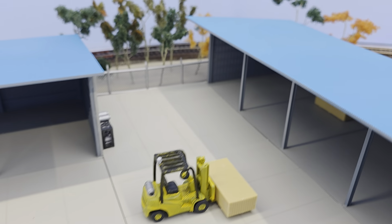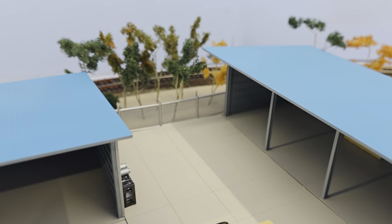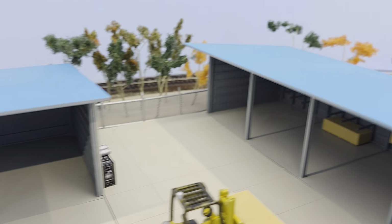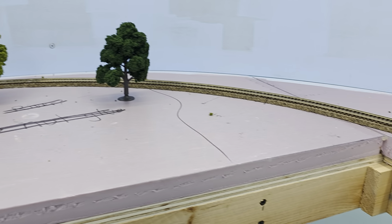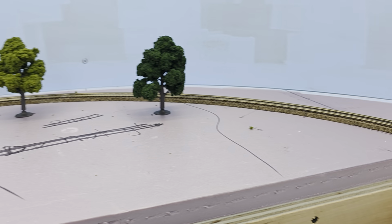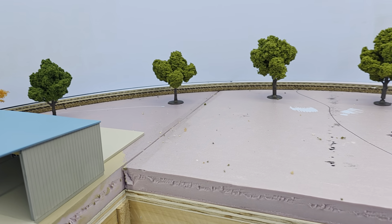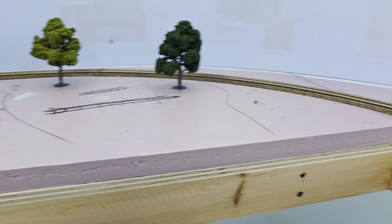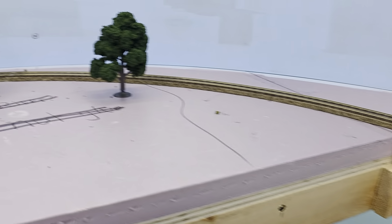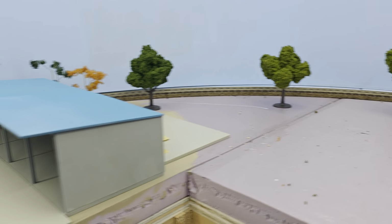I also added a little fence segment down there. Kind of temporarily put in some trees, but I wanted to isolate the main line because it travels around this curve in a non-prototypical fashion. So I think I've decided I'm just going to completely isolate it from view. There's no real need to watch the train maneuver around a corner here like this on a curve. But to hide the transition between elements, I think looks a lot better.